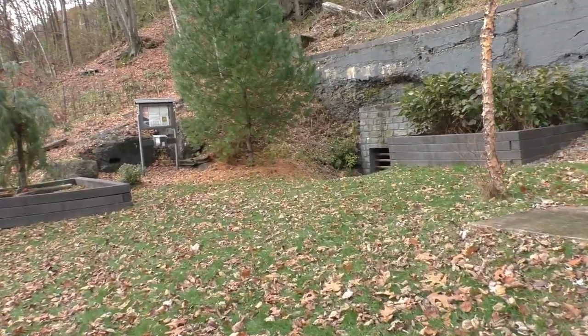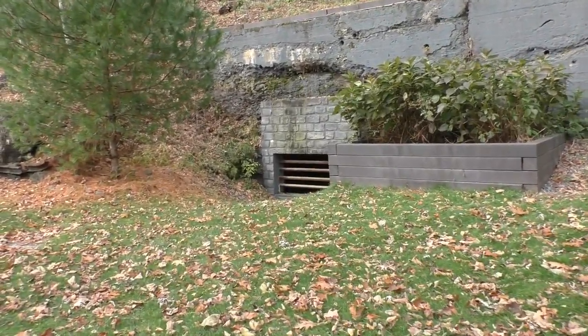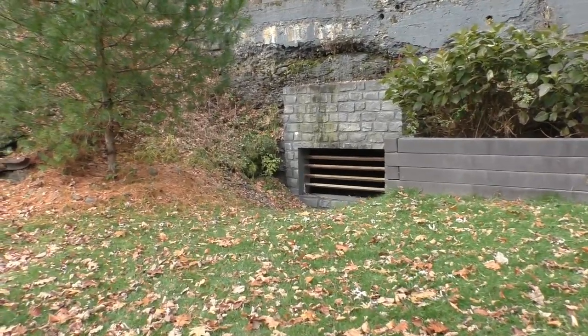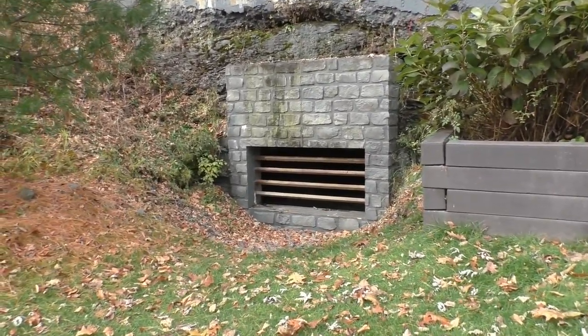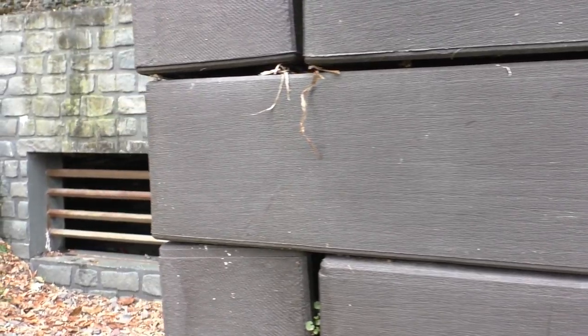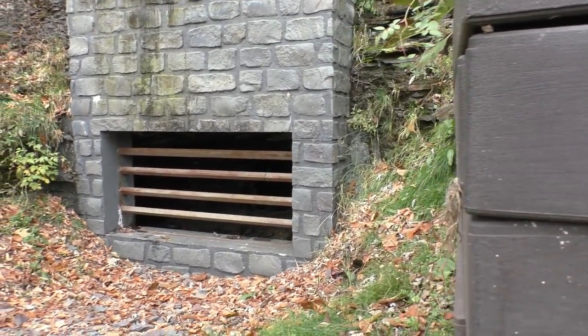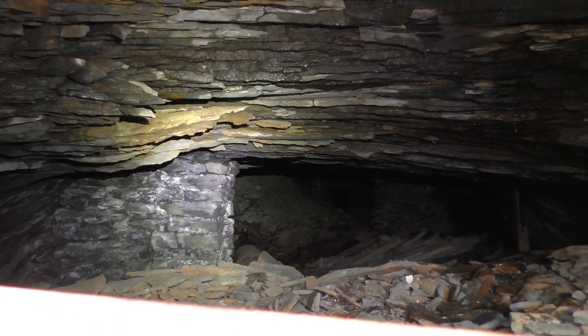And one of the coolest features here is the ventilation shaft, which up until a few years ago was actually open. I've seen pictures and videos where you can actually crawl in there, but they have back-gated it since then. You kind of see in there, it goes back a little ways.